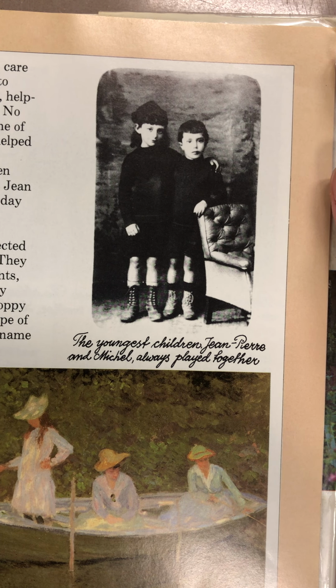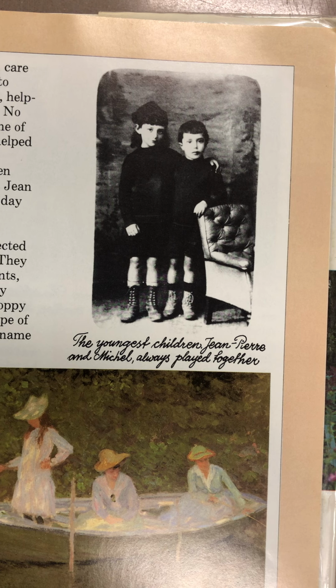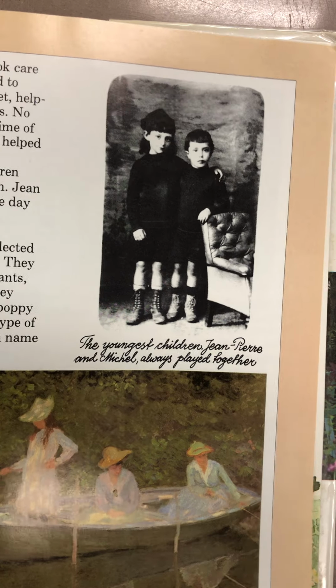In the river Epte, the children used to row and fish and swim. Jean and Jacques caught frogs. One day they caught 60 of them. In France, people eat frog legs. Jean-Pierre and Michel collected wild plants and pressed them. They made their own book about plants, and it was published. Once they managed to cross the oriental poppy with a wild one. A whole new type of poppy was the result. Its Latin name was Papaver Monetti.